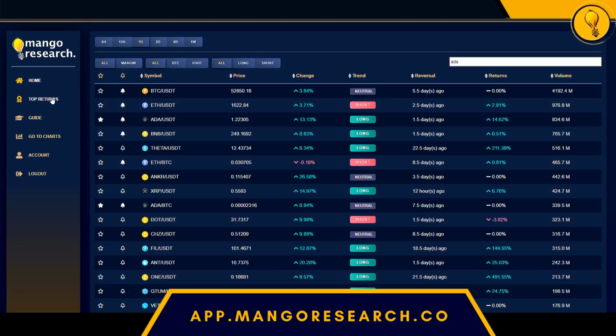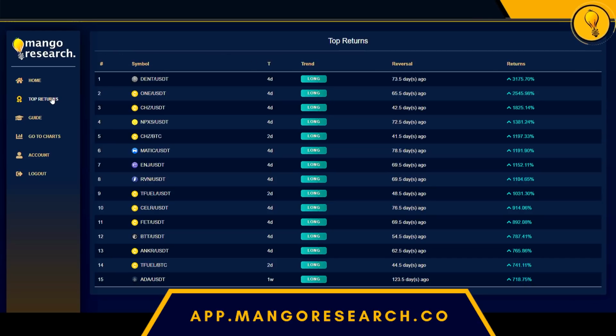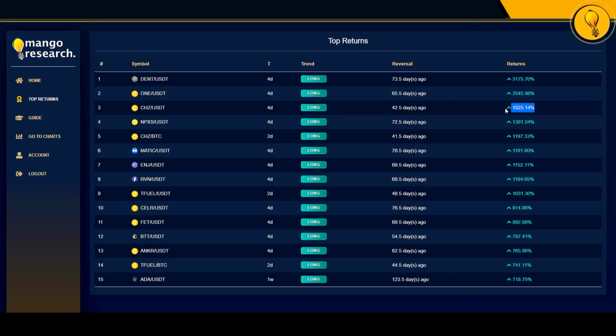I'm going to get on over to that top returns tab, okay? Because if you just click on that, for those of you who do have the premium version, you'll notice that Chiliz USDT is on this list. And not just that, if you caught a trade based on the Mango dashboard, Chiliz USDT flipped long. It gave us a long trend change 42 days ago. And if you're still in this trade, you are currently up 1,825%. All right, so congratulations to any of you who caught the trade on Chiliz. It is bloody bullish. So now let's get into the charts.